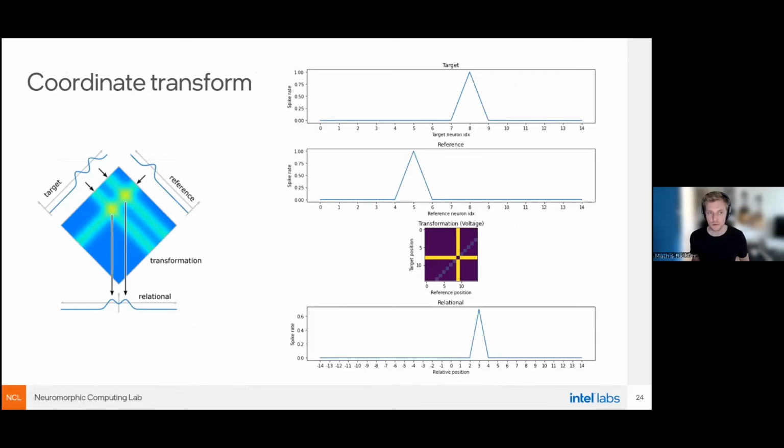We've also implemented coordinate transforms, which you probably have heard about also, I hope, where you get a representation of relative position of target objects with respect to a reference position, right? And then you have this transformation field here, which is higher dimensional, and this diagonal projection. And we've implemented this with spiking neurons, where you have the target field here. This has a peak at this position. This is spike rate again over some feature dimension, and this has a peak at position 8, let's say here. The reference position is at position 5, so there's a peak here.